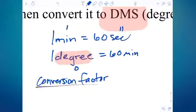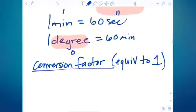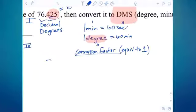Conversion factors are really, really useful because they are equivalent to 1. Not equal to 1, but equivalent to 1 with their units. And you can use those for dimensional analysis, also known as stoichiometry. So let's go ahead and convert 76.425 decimal degrees into degrees, minutes, seconds. Here's how we're going to do it.